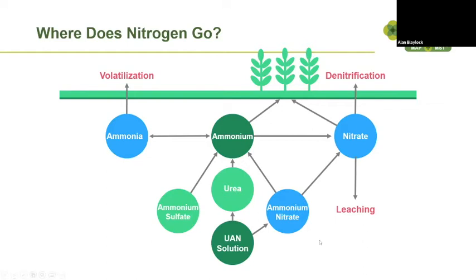When we apply virtually any of these forms, virtually all the fertilizers we use today contain some form of ammonium, or as in the case of urea, something that converts to ammonium, and that ammonium then converts to nitrate.